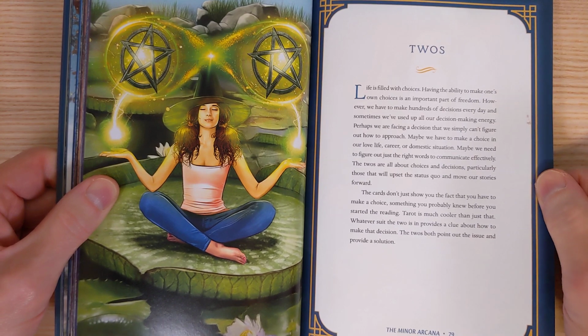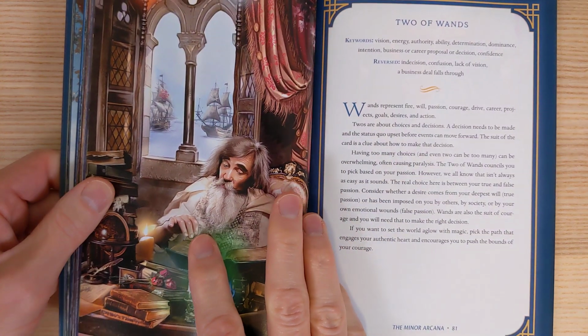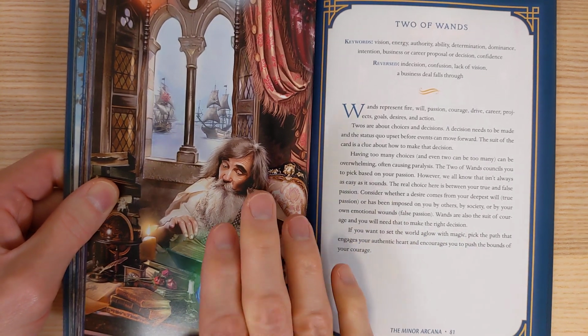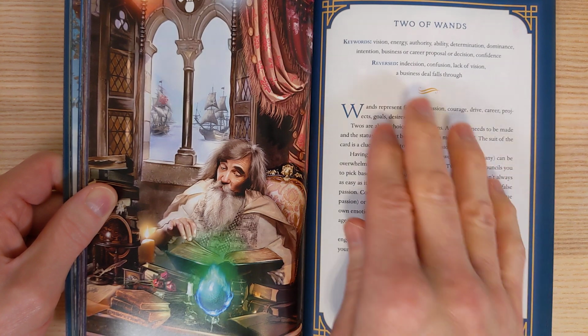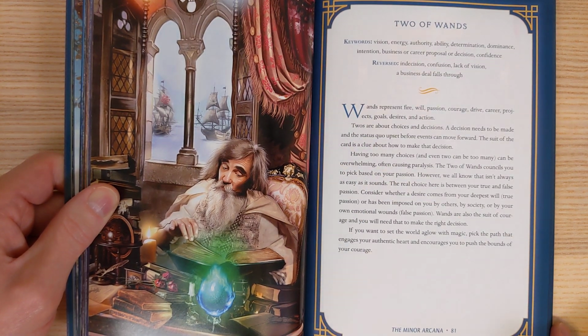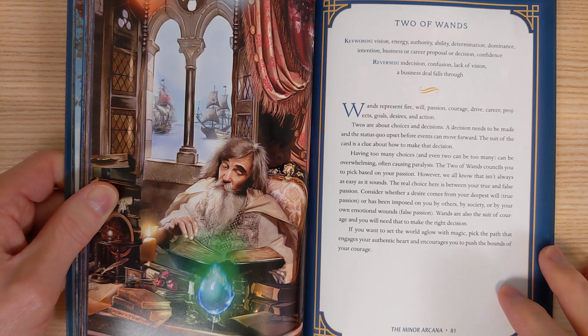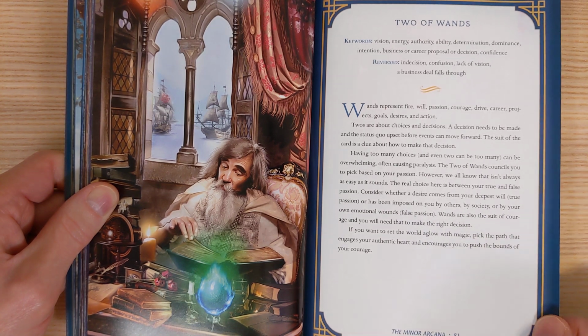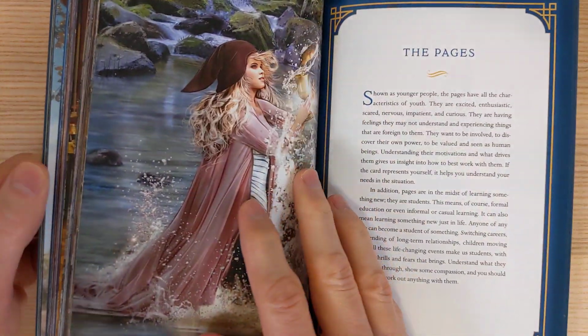Now let's flip to the twos. And we have a basic meaning for the number twos. And then we go into the Two of Wands. We get a whole page. It's nice that we get a whole page here and here. Keywords, reversed. And it talks about wands in general. Having too many choices can be overwhelming, often causing paralysis. So there you have it with all of the cards.